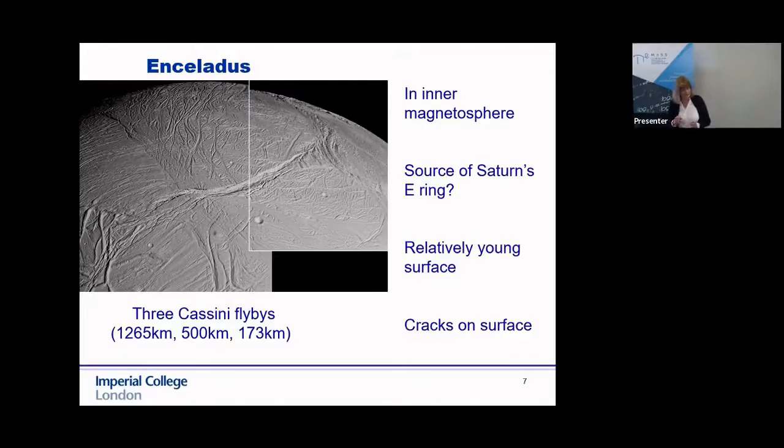And then based on the observations that we made on those first 2 flybys, we were able to persuade the Cassini project to take us much closer on the third flyby. And I'll show you what that data looks like and why we thought it was interesting. But if you have a look at those 2 different images there, the thing that you'll notice is there's some cracks on the surface, but also there don't seem to be many craters on the surface.